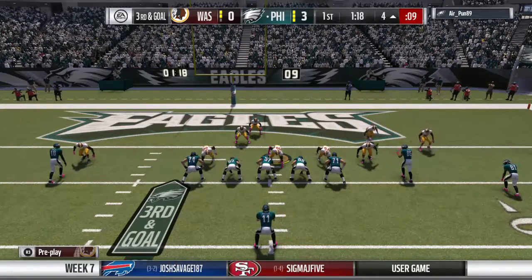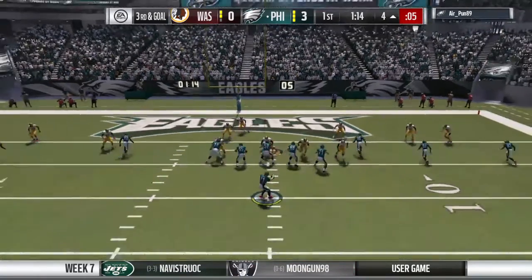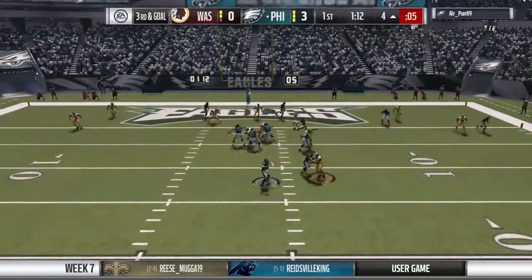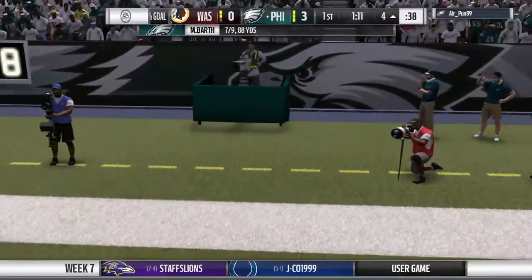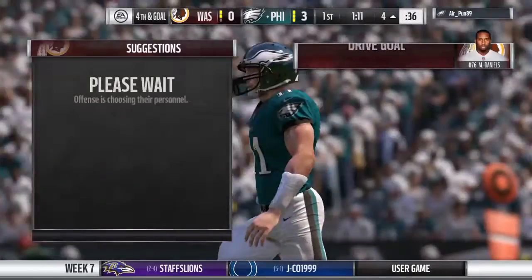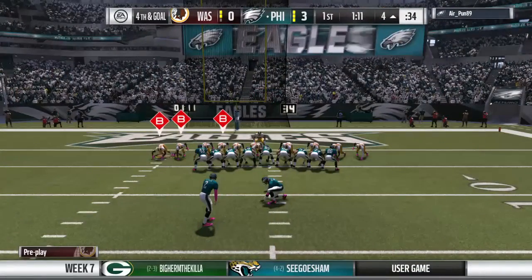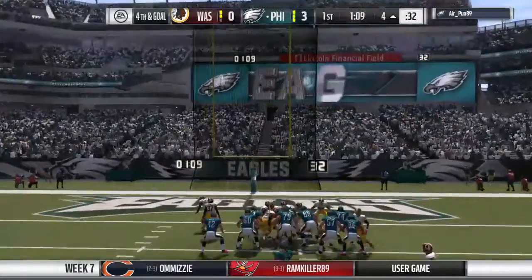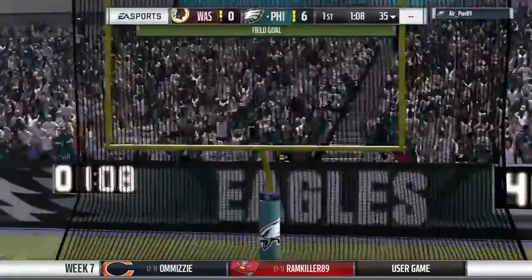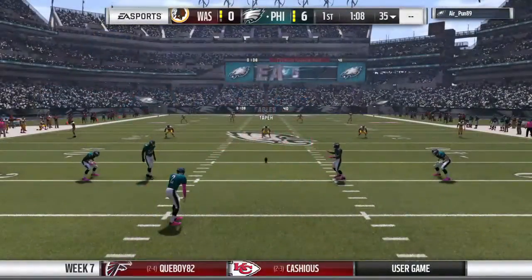They come up in an empty set. 4 wide receivers, 1 tight end. They'll look to throw on 3rd and goal. And that is incomplete. He was looking for his favorite target, A.J. Green, that time. And it brings up 4th down. So out comes the field goal team now for the 2nd time here today. From the right hash here, should be an easy one. And Zerline's kick is good. And that'll make it 6-0 here in the first.